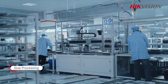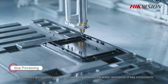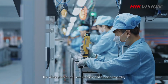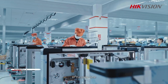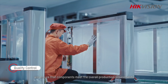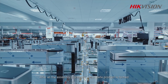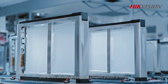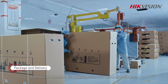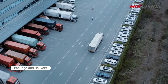For our turnstiles, an automated gluing process prior to assembling ensures the water resistance of key components. The whole process ensures efficient and precise assembly. At the same time, the factory's quality control system and quality laboratory will ensure that components meet the overall production requirements. After all the assembly processes, a complete product is formed. From here, the turnstiles will be packaged into their various standard levels and sent to customers around the world.